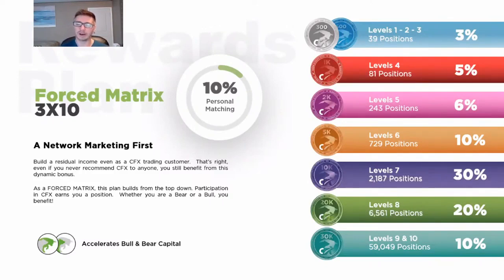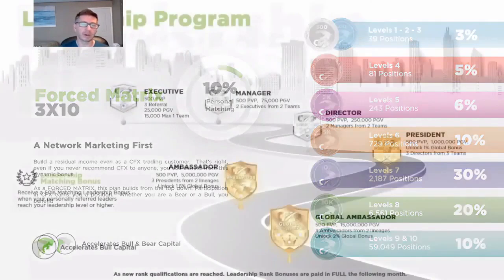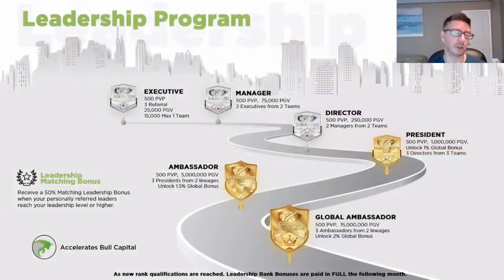And so that's how you access the entire matrix. So it's fair for customers, and it's also fair for team builders. All right, last page for us to discuss, and this is the leadership program.